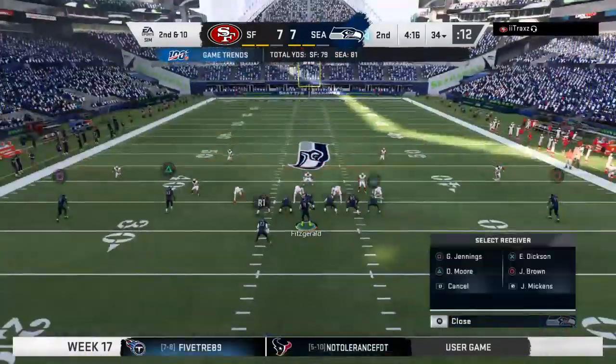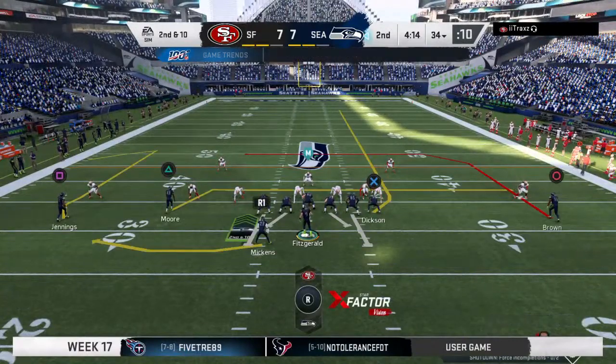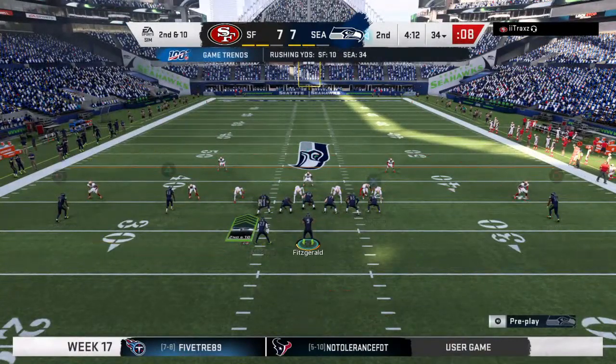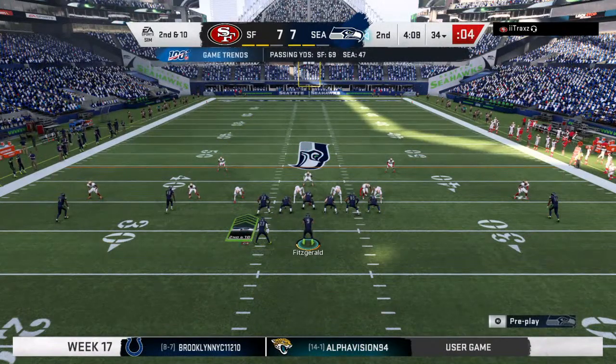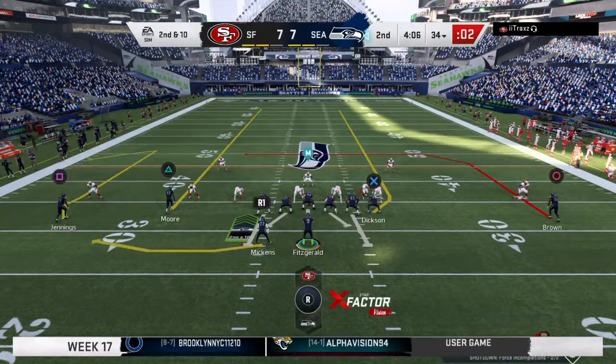Let's go. 70, Indy. 36. All day, baby. Hey, Haywood. 36 to Mike. Get in the weight room.